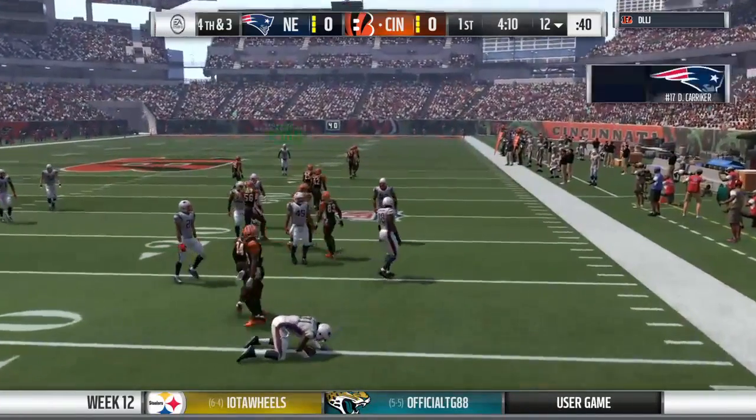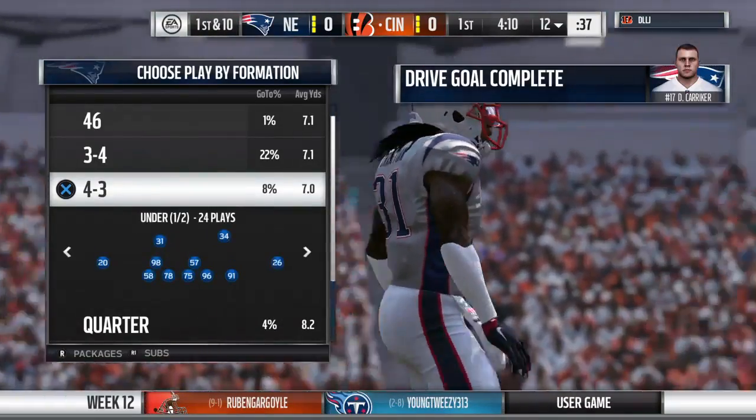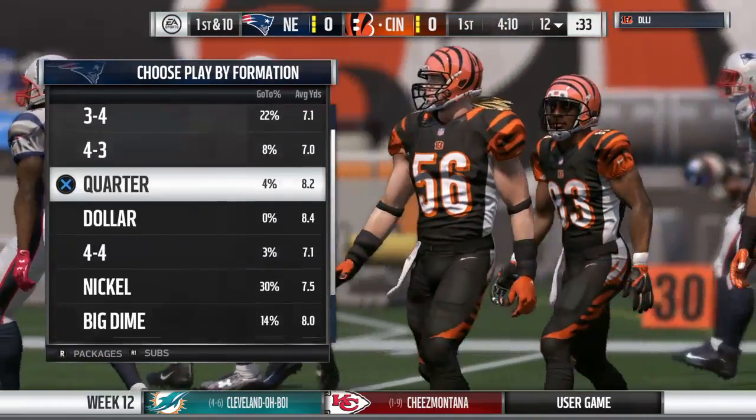And no return here. This one's going inside the 15 to the 12-yard line. And out now, here come the Bengals. And last time wasn't pretty. One play and an interception. We'll see if they can do better.